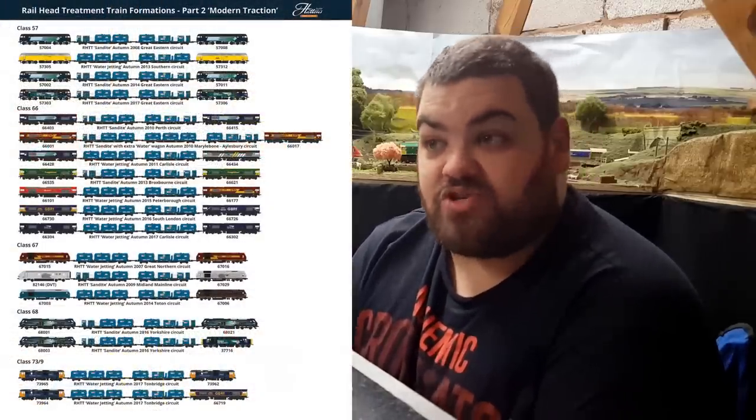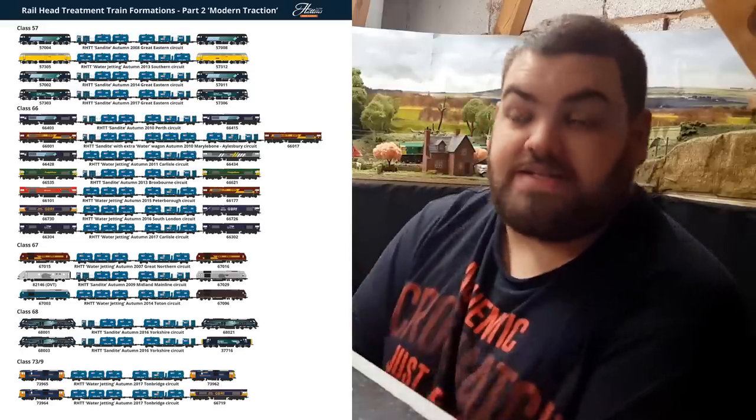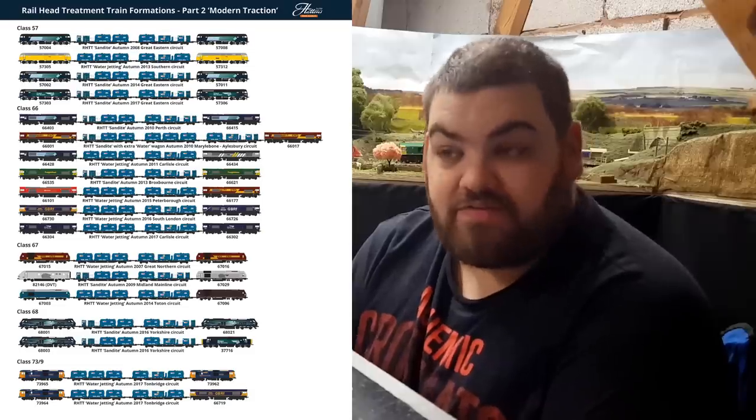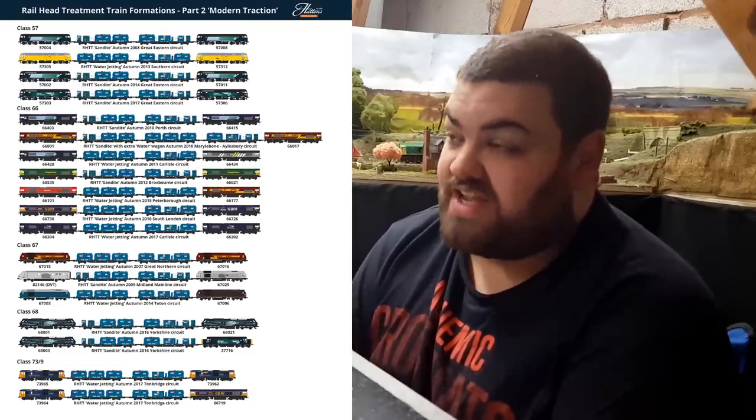One thing I was really impressed with Hattons is they've actually provided a formations sort of selection for you to choose from and pick to the closest genre that you model. And I was actually really impressed with that, because that shows a lot of background effort for the modeller. And I mean, a lot of manufacturers, I should say, get a lot of criticism for the cost of pricing the things, but that little bit of extra effort does go a long way. So thumbs up to Hattons for that one.